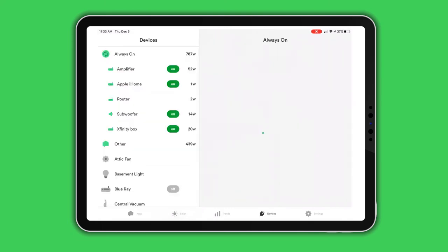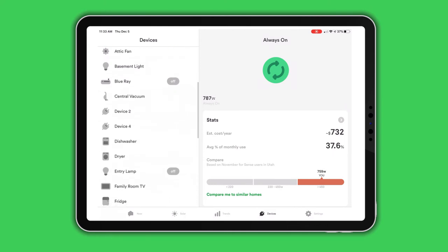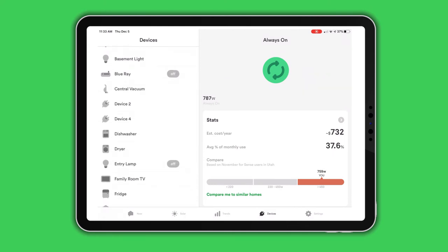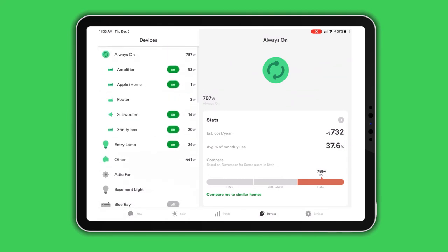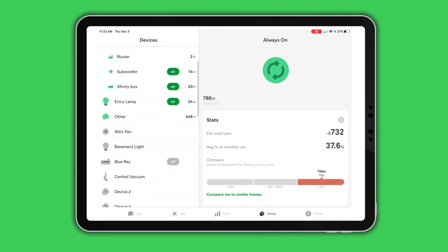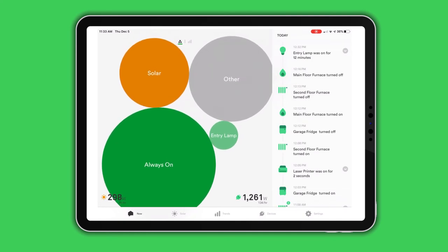Let's go back and turn it on and see what it looks like back in an on position. All we have to do is click it here. You'll see that it automatically goes green and moves that device up to the top half of the page. Now you can see there's the 24 watts. We go back to the main page, and boom, there it is on the bubble. That's awesome. It's kind of fun.